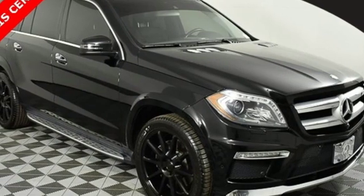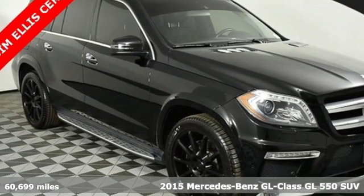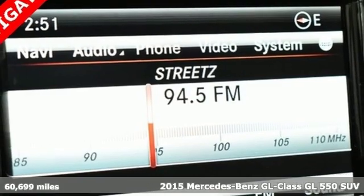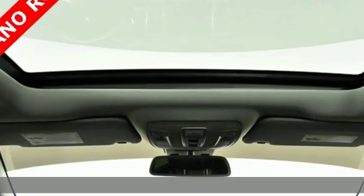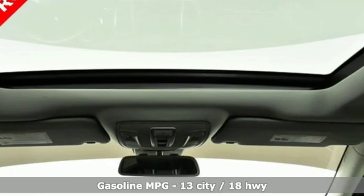Here's a 2015 Mercedes-Benz GL-Class. This is everything you need an SUV to be, and every reason why you buy a Mercedes-Benz. It's well-equipped with the features you need.